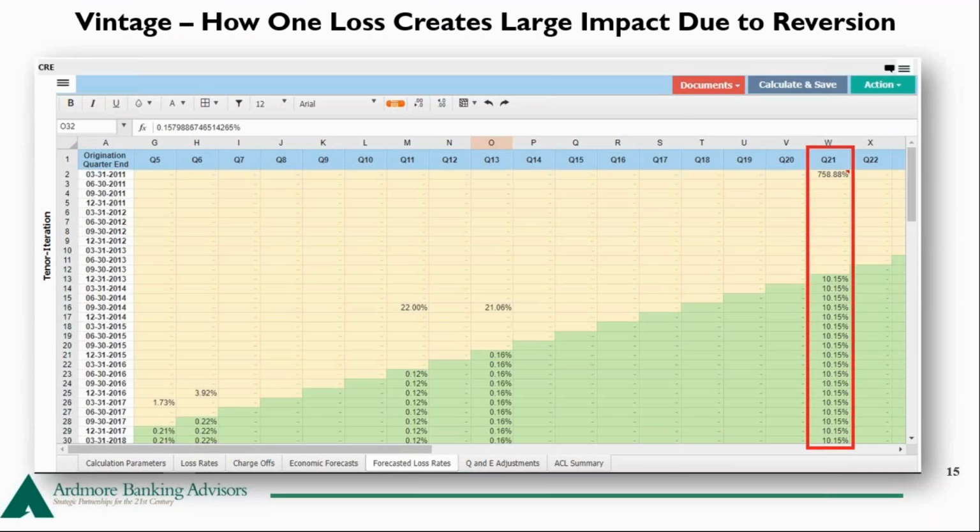So what I'm showing you here is a vintage calculation from our Argus product. And this is the classic stair-step model. What it's showing you is, in the beige, you're seeing loss rates, which are calculated based on losses that occurred during these periods. Across the top is the history, and down the left side are the actual origination periods. So this one starts at 3/31/2011. If you're confused by this, you'll notice that it goes from column A to G, because I moved it forward so you would be able to see the losses.